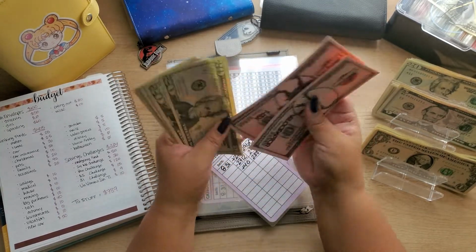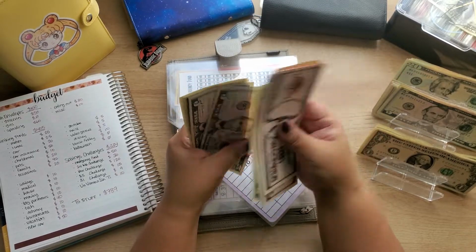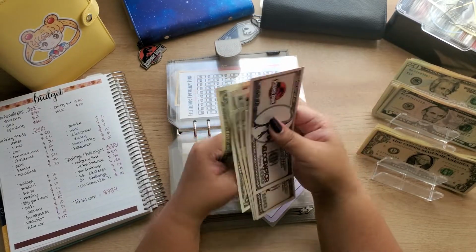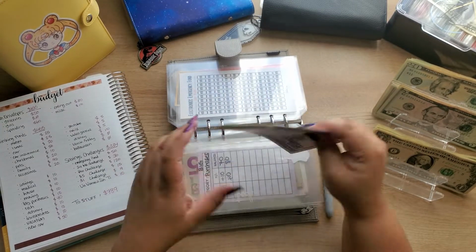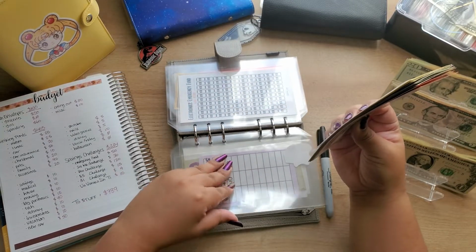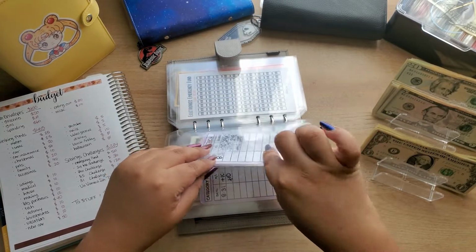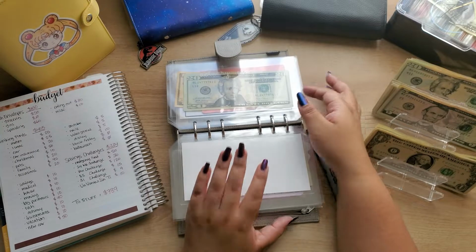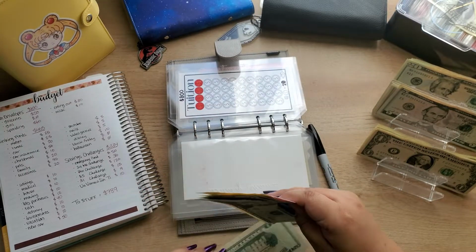So 100, 200 in the bank. So 20, 40, 60, 65, 70, 75, 80, 85, 86, 87, and 88. So 288. We'll slowly bring this back up. For another computer? No. Probably for a phone in the future. Let's see. Actuary exams is going to get $10.